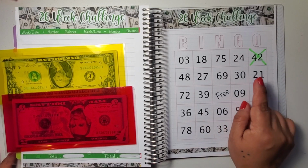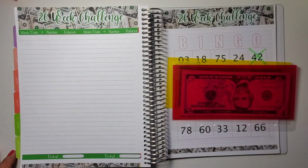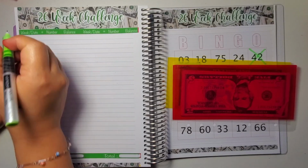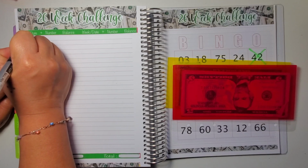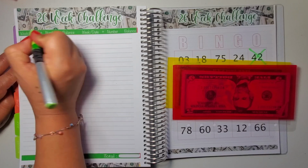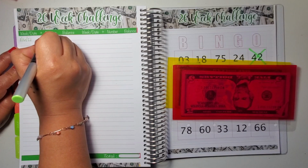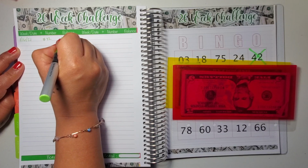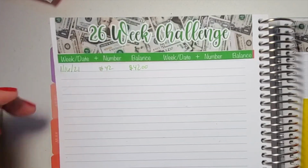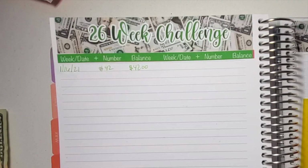They're colorful. So let's go ahead and write down our numbers. So again, today is 116, 21, and our first number is 42. Okay, so we have $42, you guys. Can you guys see this color, or should I just get the darker green? I hope you guys can see it.